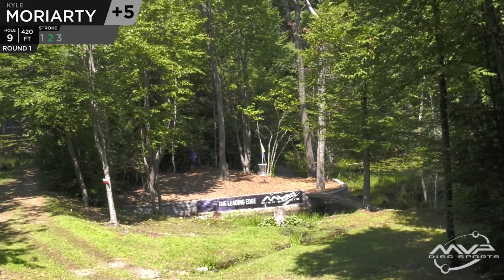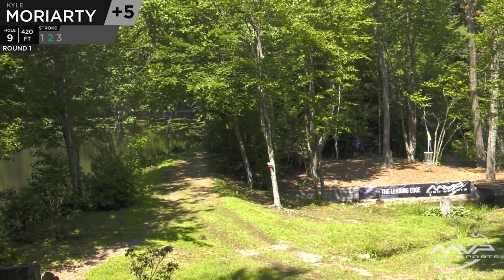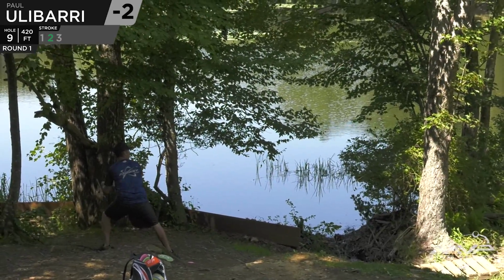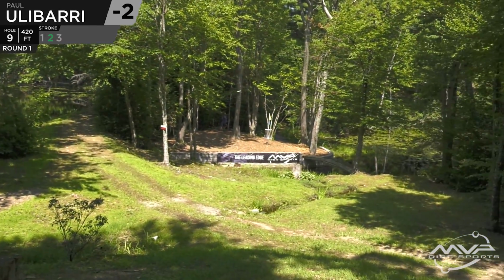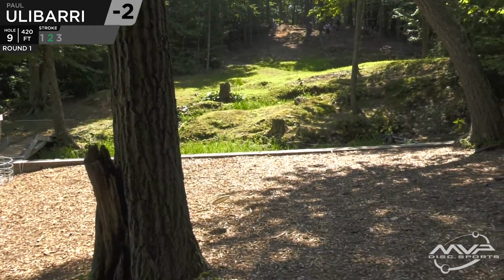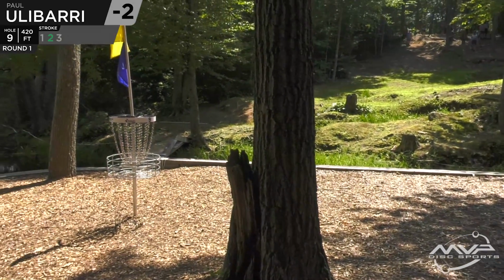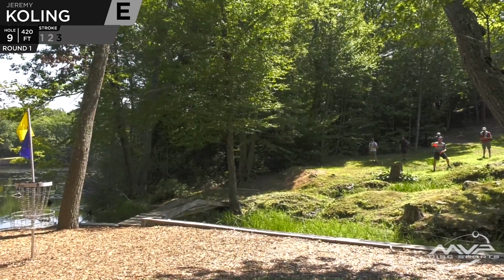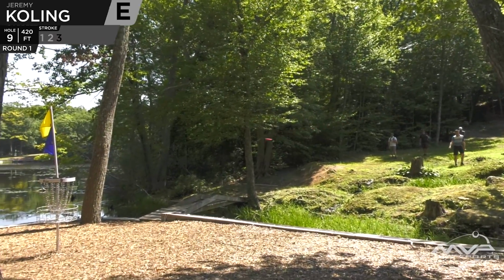Keep turning. That's a tough shot from over there, but I think he's still in bounds. Yeah, nice easy hyzer layup into a tough green. That's playing the hole pretty well there by Paul. Yeah, and that's really smart to lay up on the left side there. It is left to right sloping on the green.